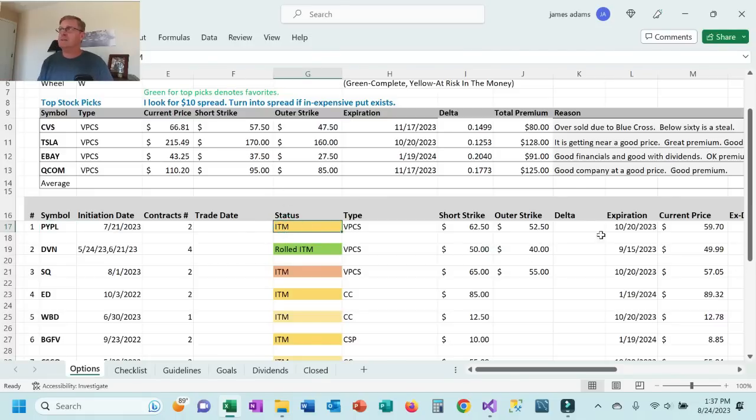Currently, it's not deep in the money. The current short strike is 62.50. The outer strike is 52.50. It's expiring on 10/20/23. I think it's come up a little bit, maybe as high as 61, between 60 and 61. I think it was up yesterday and down today. So, here, for instance, should I be scared that it's going to be assigned early? No, I'm really not. I'm not too worried about it.